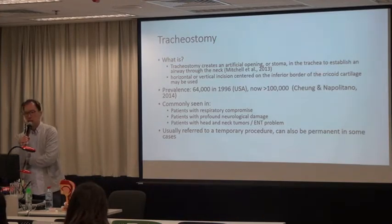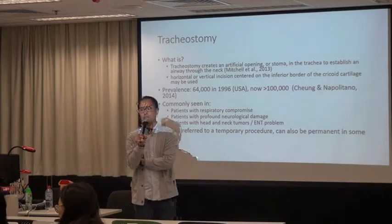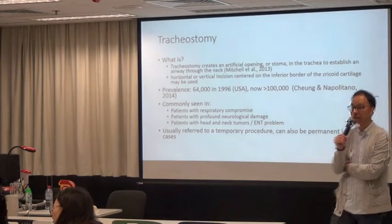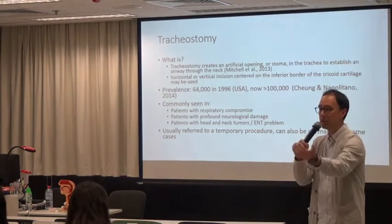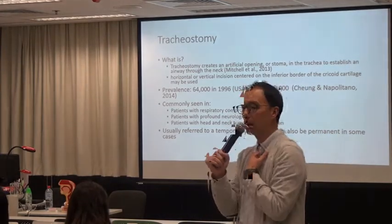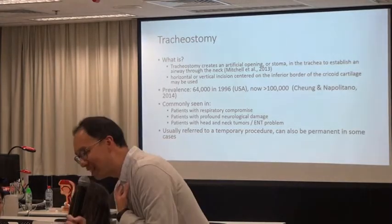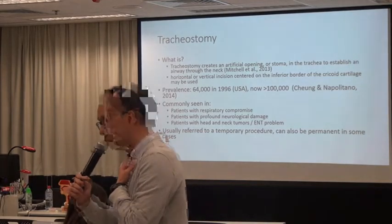Where exactly is the site of the tracheostomy then? Can you point to your neck? Anyone had a tracheostomy done before? Probably not, right? Okay, but it's not that uncommon, I can assure you. Where is the tracheostomy? If it has to be done on you, where do you think it's going to be? Right there. Okay, where is it? Not here, right? No. Okay, so where? Not near the earlobes. Where? Lower than the thyroid.